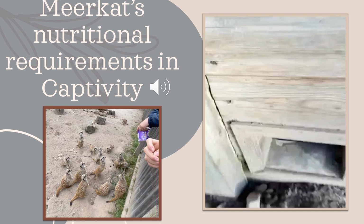This strategy is to help promote natural behaviours, as in the wild, the meerkats would have to work for their food, scavenging and digging for their insects in the sand.